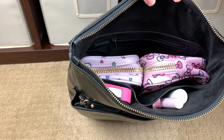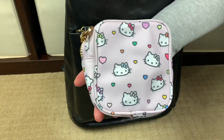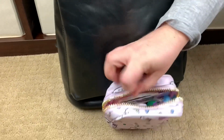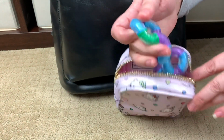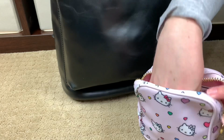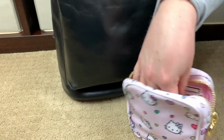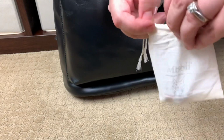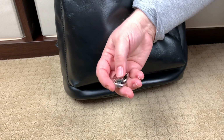And now this is what the bag looks like. Now sitting right here, I have my Stony Clover Lane mini pouch, and this is in the Hearts print, so it's their Hello Kitty collab. And in here I have some fidget stuff to keep my kids entertained if I had them with me and we needed to spend some time waiting for any reason. So this is a Tangle, and this is just a lot of fun. And then I have a couple of the Fat Brain Toys Simple Dimples. And then I also have a couple of fidgets for the adults. I have a Flippy Chain Fidget by Tom's Fidgets.